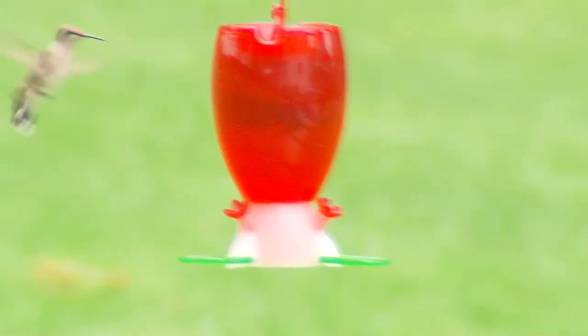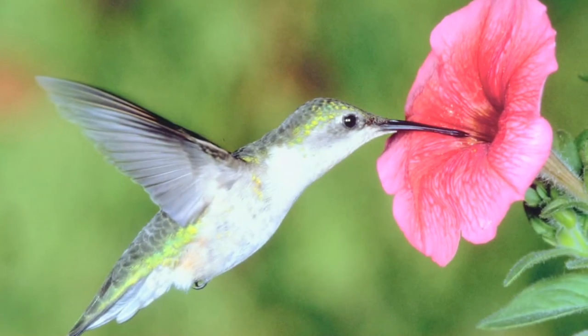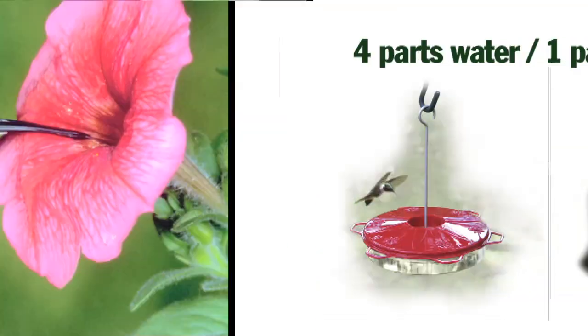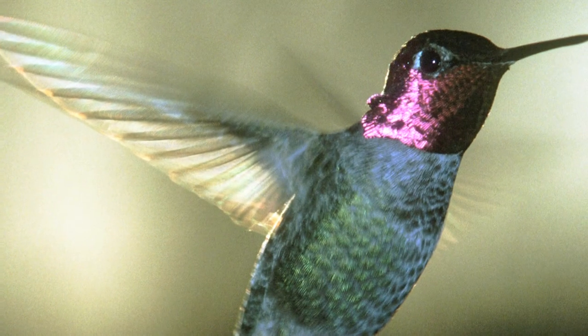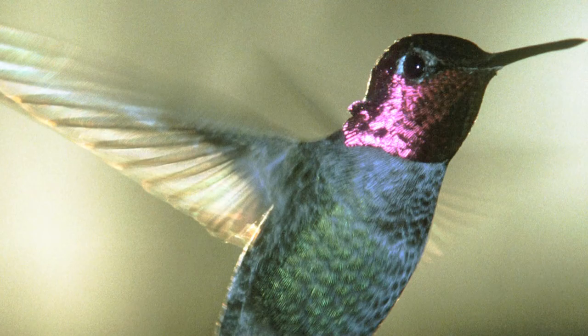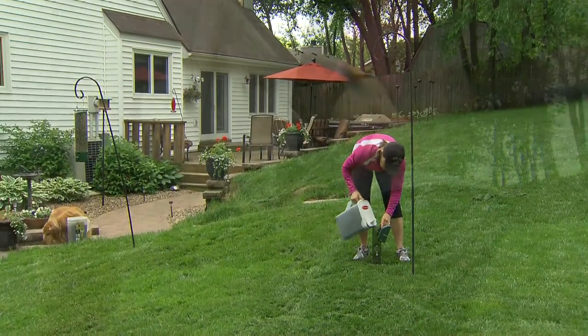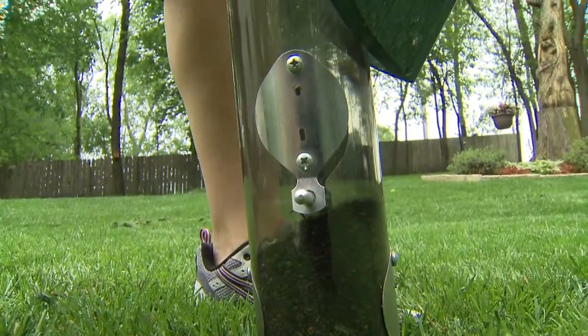There possibly is nothing more captivating than watching hummingbirds feed. Hummingbirds are drawn to bright flowers and any kind of feeder that can provide sugar water or nectar. It's easy to make your own nectar, 4 parts water to 1 part sugar. Just make sure you keep the solution fresh and your feeder clean. Have fun experimenting. Try different kinds of seed and different types of feeders to attract a wider variety of birds over time.